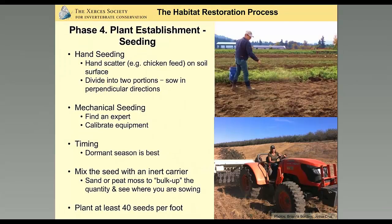There are multiple ways you can establish wildflower seed, and I'll talk about transplants here in a moment. But if you are creating or recreating an area using wildflower and native grass seed, you can, on small sites, simply hand scatter that just like you would be feeding chickens out of a bucket.